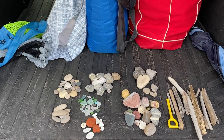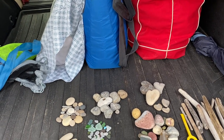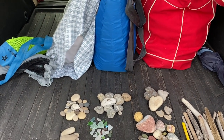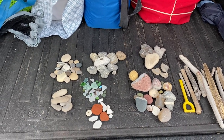Thanks for coming along with me to Milwaukee. This is my last trip to the beach before we move to Michigan. So I've got my overnight stuff here. We're helping my in-laws move into their new house. They've downsized a bit, so we're here. And I thought, well, I'm gonna run out and do some beach combing here.